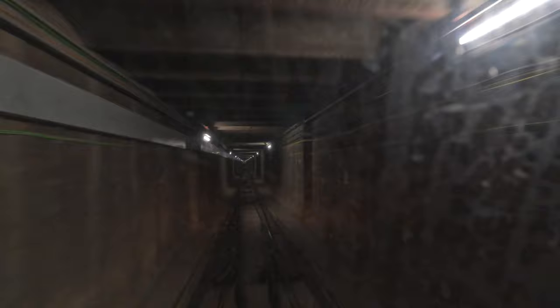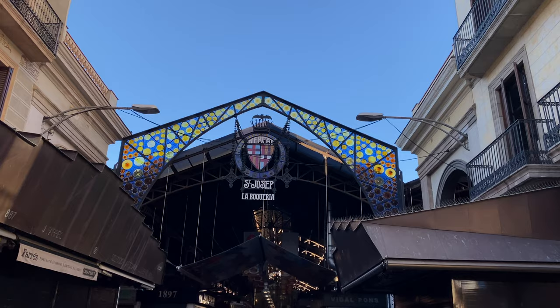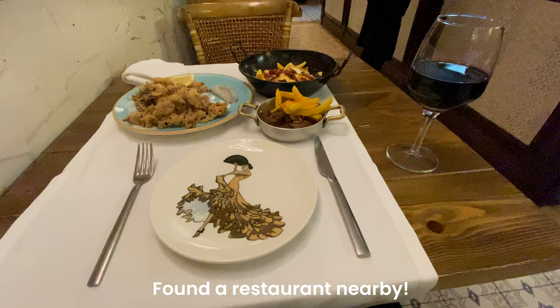I'm now back in La Rambla area and I was gonna have lunch at the Boqueria, but then it shut. I think because it's Sunday. So that's everything from me from Barcelona.